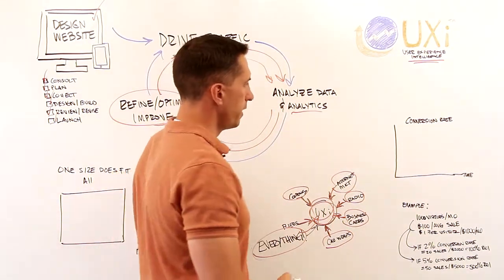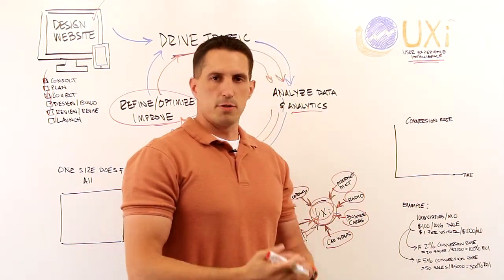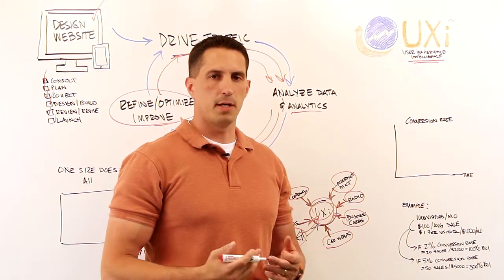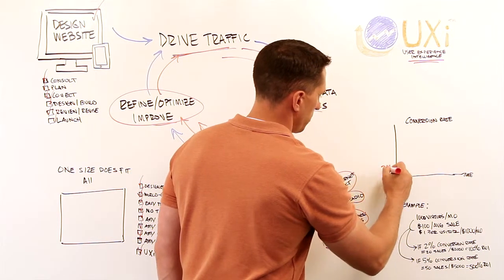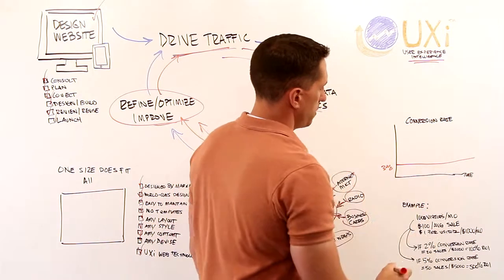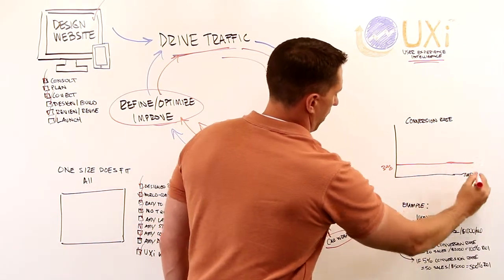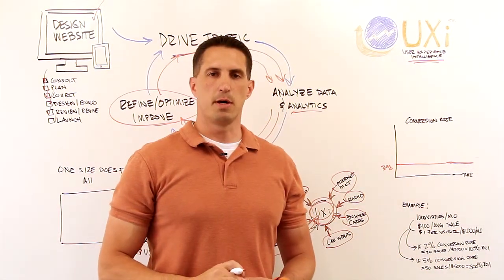So when we look at that, when you generally build a website, whether you do it yourself or if you have just a website company build your site, it's a set it and forget it type of a model. You set it and that's it. And so when you initially launch the site, maybe you have a 3% conversion rate, which would be average. This is what your conversion rate would look like over time. Not even that. That's a poor drawing. Let's level that out. It won't increase. It's just going to be flatlined. It doesn't do any better or any worse.